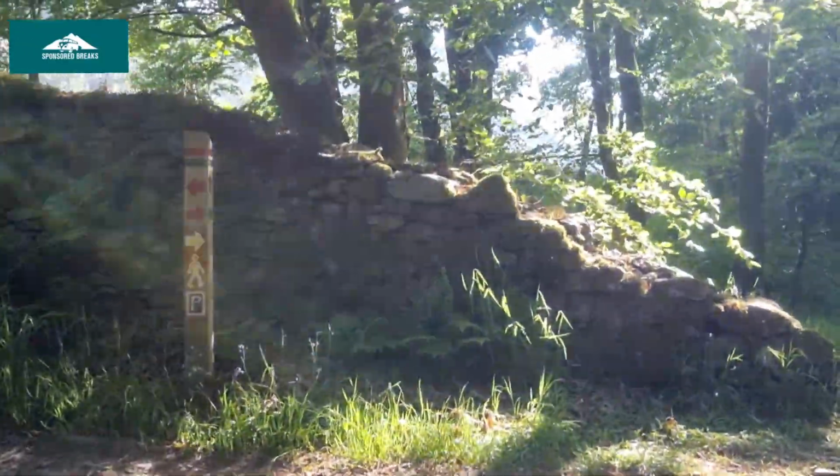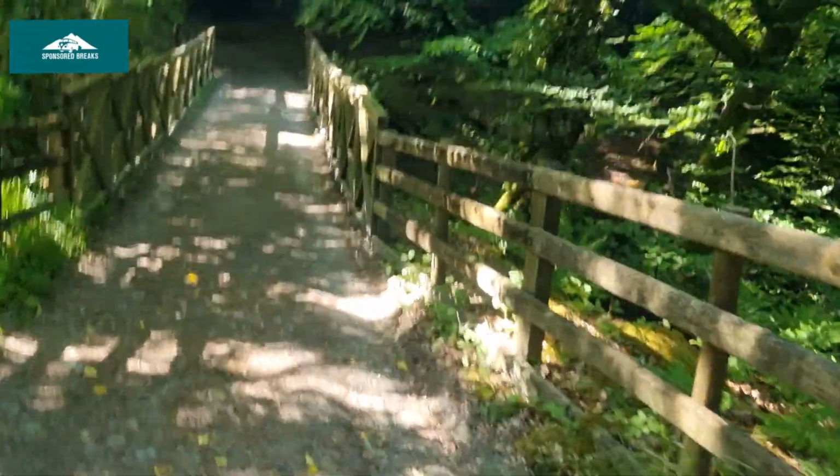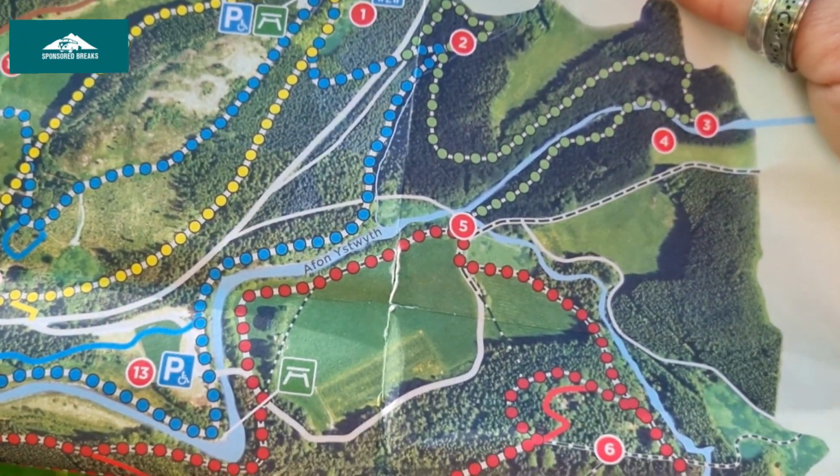Right, back to the car park then. This way? This way, must be. Number 5, that's where we're at.